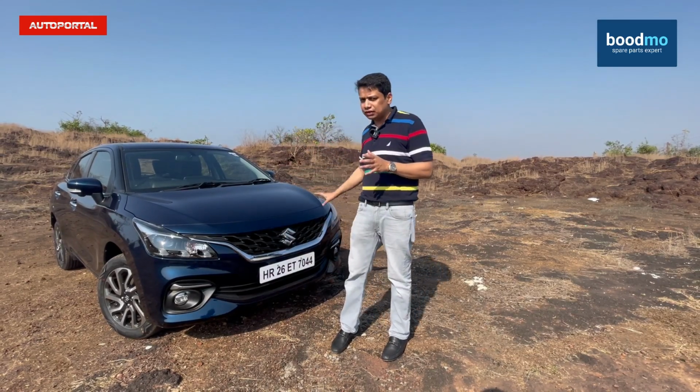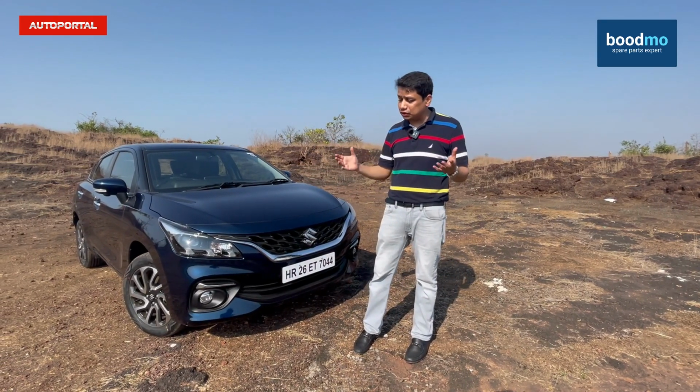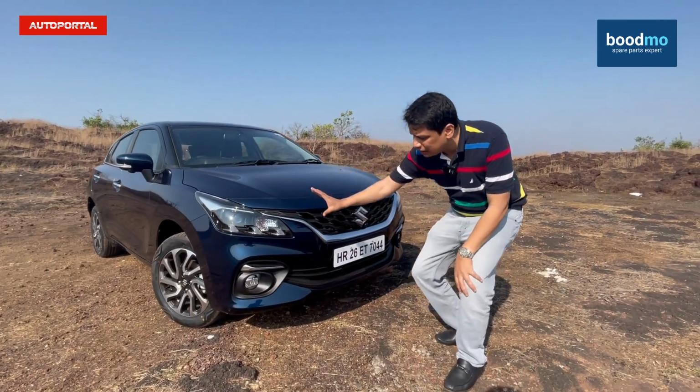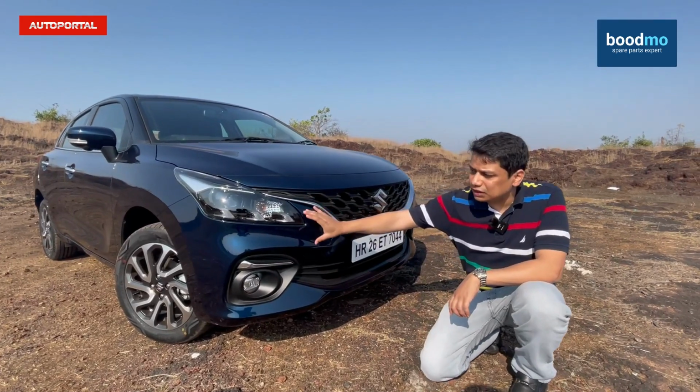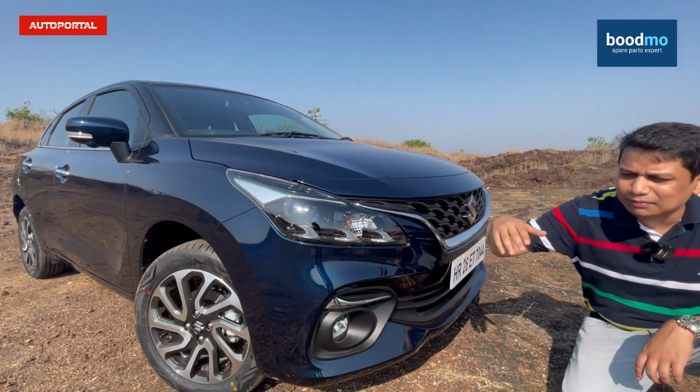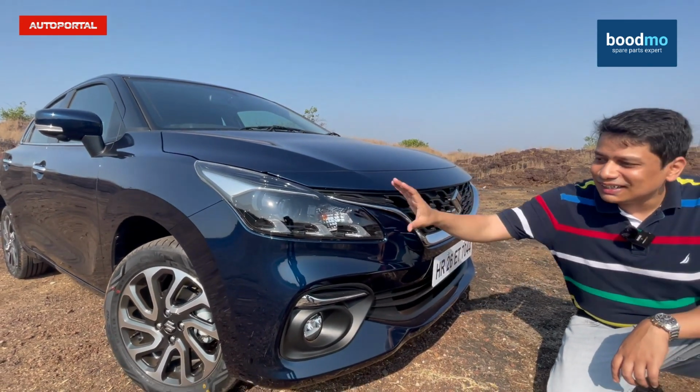Let's talk about the looks of the car. On the exterior, what do you think of the looks? You can let me know in the comments below, but I think it looks very smart and very posh. The front end with this headlamp treatment, this top of the line version gets of course projector lamps and multiple elements, and Maruti Suzuki is calling it the next tray design.